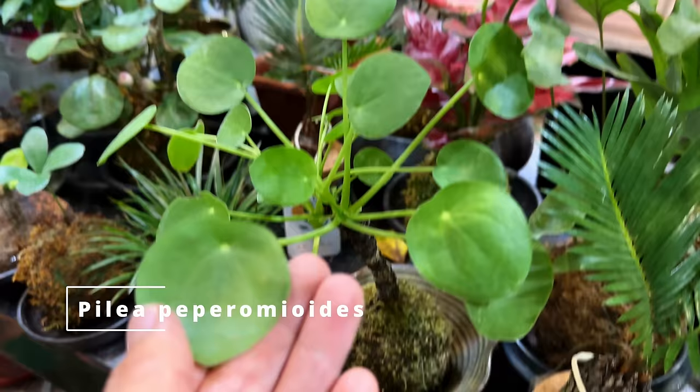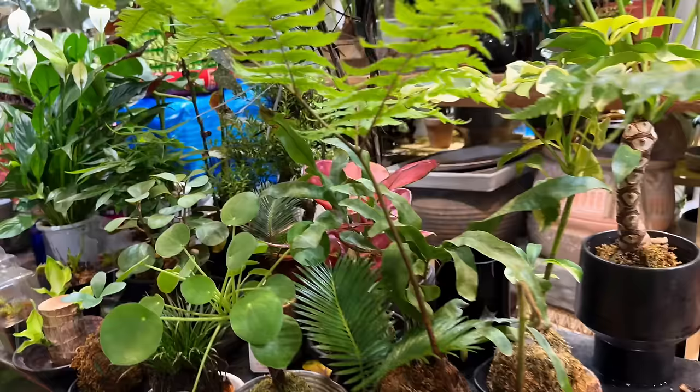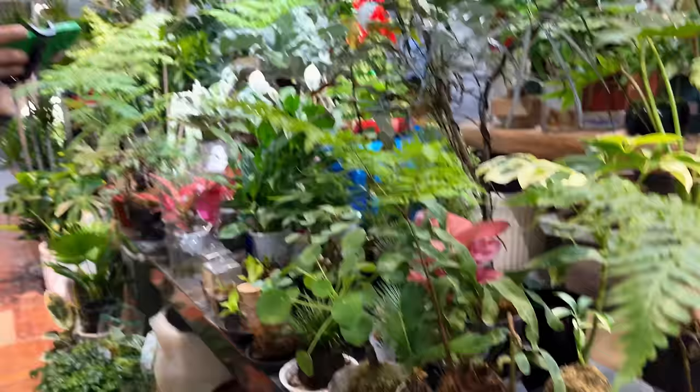This was huge in the Western plant communities, from Yunnan. It used to be about $100 for a plant during the pandemic. But of course here it is a common plant, I'm guessing. But it's got a very nice story behind it.